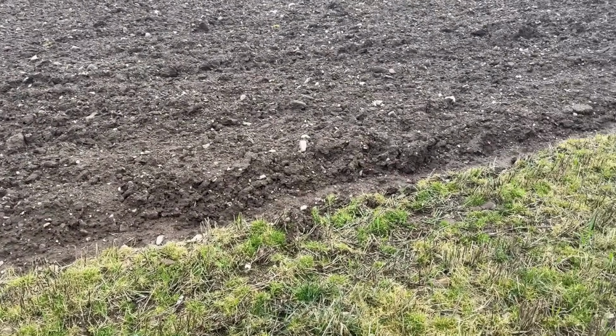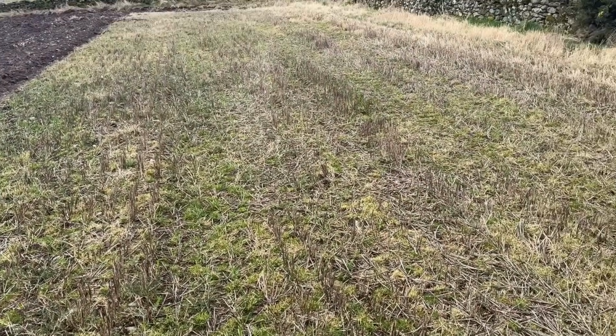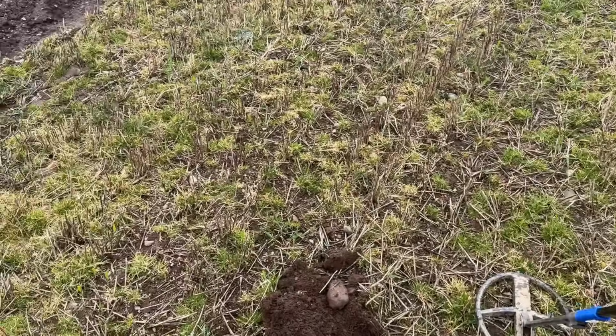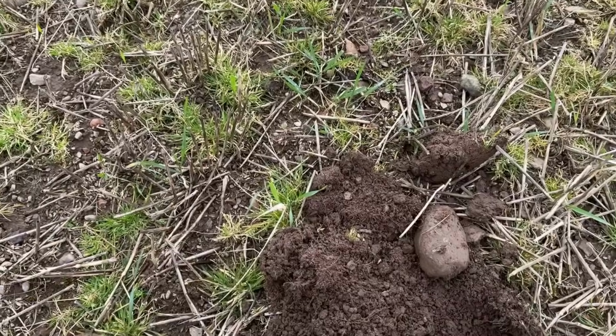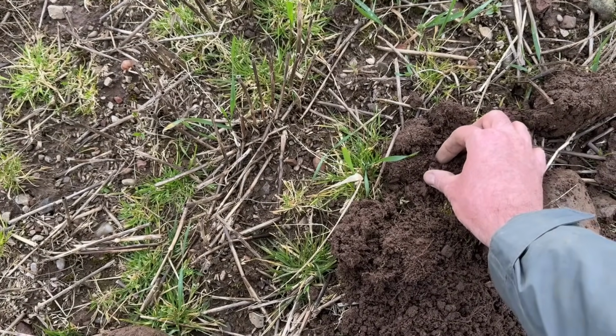Now time for field number 3. And up the edge by these old stone walls, you can see this area hasn't been ploughed yet. So I just decided to start here just to try and clean some of the mud off my boots. 74, and it's either a lead bullet or a lead seal.